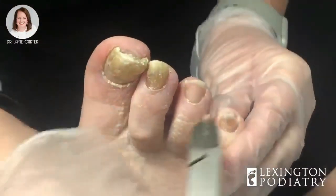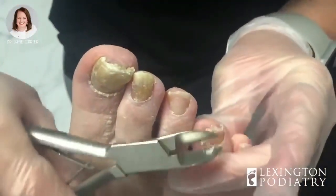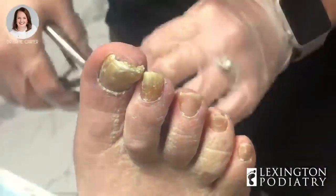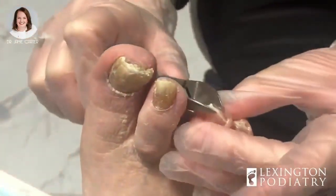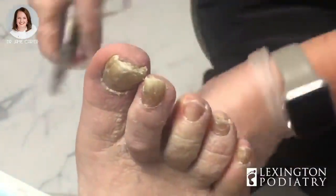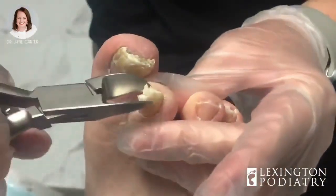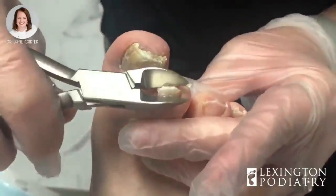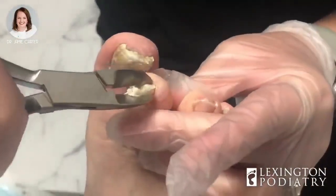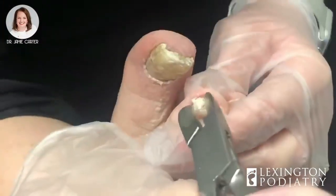With toenails like this one, it's important to not let the patient trim them on their own because the skin grows up underneath it so closely that if he tries to trim these, he's going to clip the skin as well. And he doesn't have the best circulation, so if he does injure himself, he may not heal it, and that could end up causing him to lose his toe. And my job as a podiatrist is to keep all 10 toes attached. That's what we want to do, right?